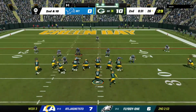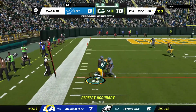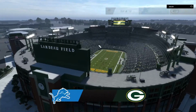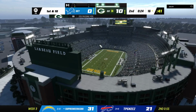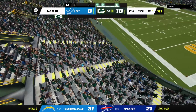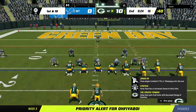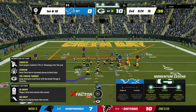The pressure got home on that last play and forced him to try and throw through contact and short of the sticks. And he's going to be brought down at about the 16. The Packers going to use one of their timeouts as they'll stop the clock with 24 seconds to go in this first half. So the ball down to the 16 here for 1st and 10.